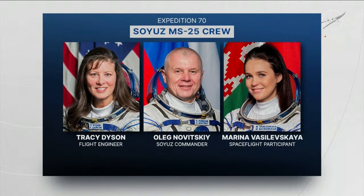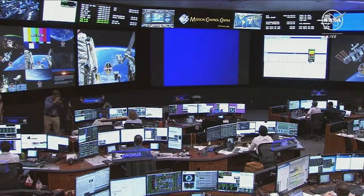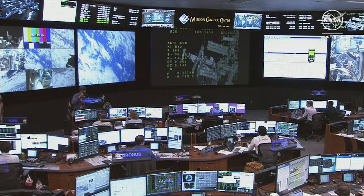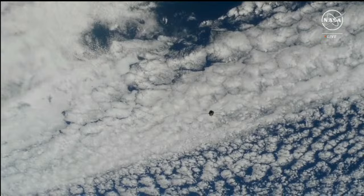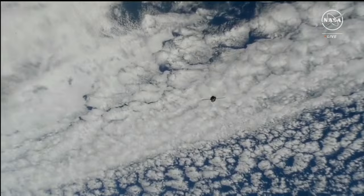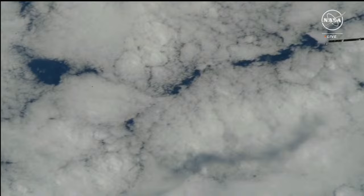We've passed out of range between satellites on our tracking and data relay satellite system. Will regain that downlink video capability a short time from now. And we're now back with our downlink television from the space station, looking square on to the Soyuz MS-25. The station and the Soyuz flying 260 statute miles over Morocco, just south of Casablanca.